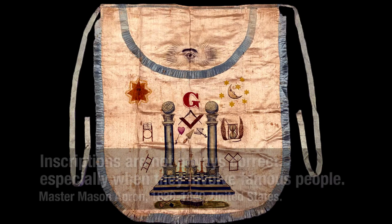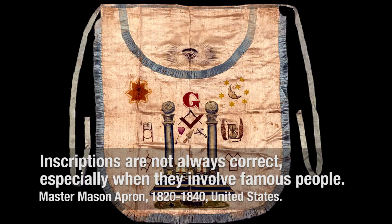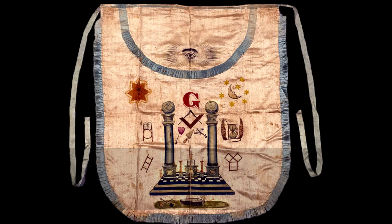So this is one of my favorite points to make, that inscriptions and family stories are not always correct, especially when they involve famous people. So I'm going to start at the top, at least for American Freemasons, in terms of famous American Freemasons, George Washington. There are two aprons that are documented that are known to have been owned by Washington. I'll just say that again, two. Neither one of them, sadly, is in the collection in Lexington.